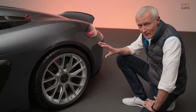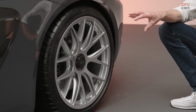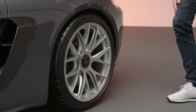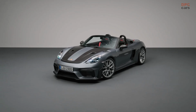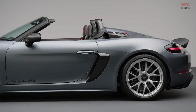So it's not because we think it's beautiful, it's purely functional, and it's very much leaned on the design of the wheel from the race car RS Spyder on the Spyder RS. On the front, we see it as well, the car has a very wide stance, so we were trying to fit as much tire underneath the car as possible to give it the best grip and the biggest contact patch.